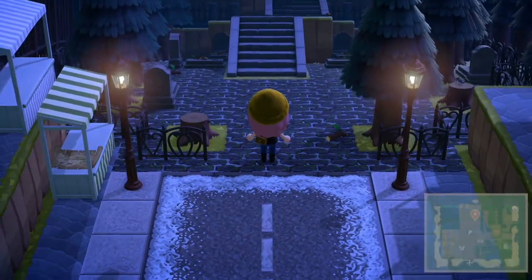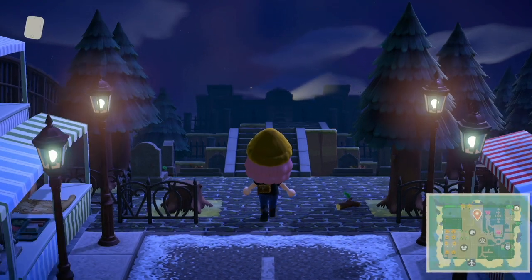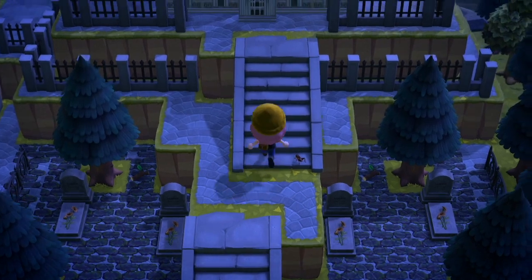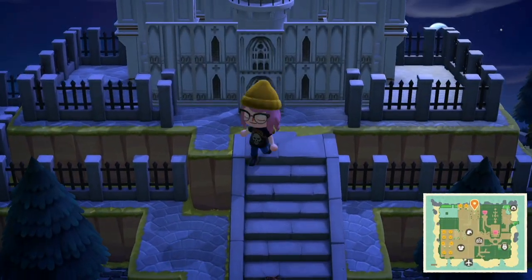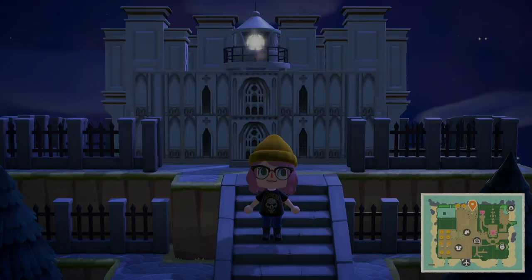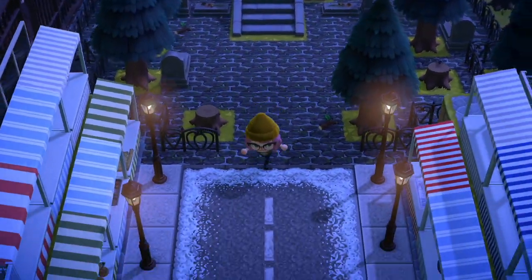So this is supposed to lead to the Church of Silent Hill. Oh, I love this with the little graveyard here. Gorgeous. Definitely like that added feature there. Makes me feel like I'm about to get sucked up.